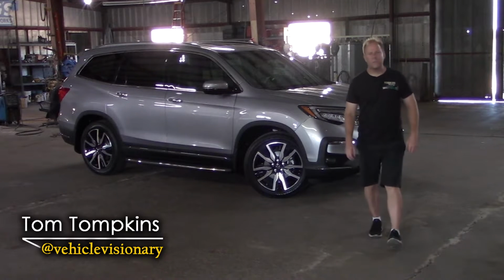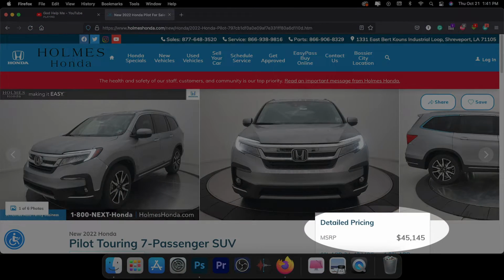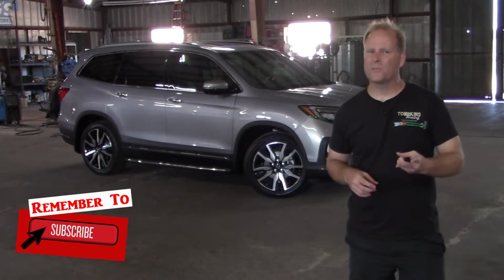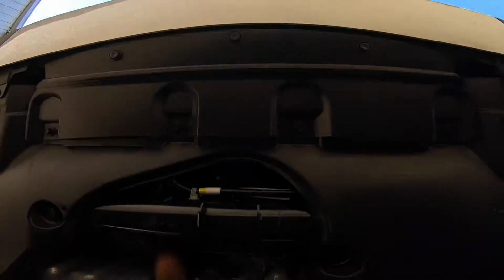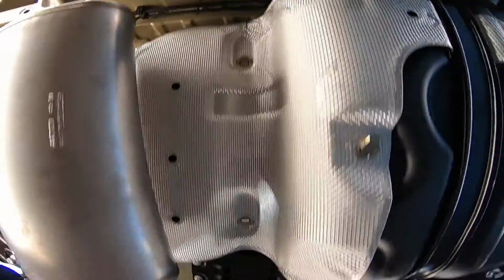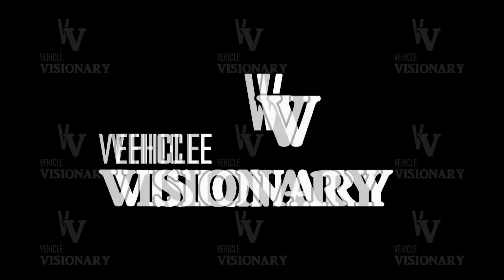Today I borrowed this 2022 Honda Pilot from my friends at Holmes Honda here in Shreveport, Louisiana. And the changes for 2022, well, there's not a whole lot, but if you are looking for the LX or the EX trim level, I hate to tell you, but those are no longer available. Other than that, those are the only changes for the Pilot for this upcoming model year. The exterior color on this model is lunar silver and it has gray interior.